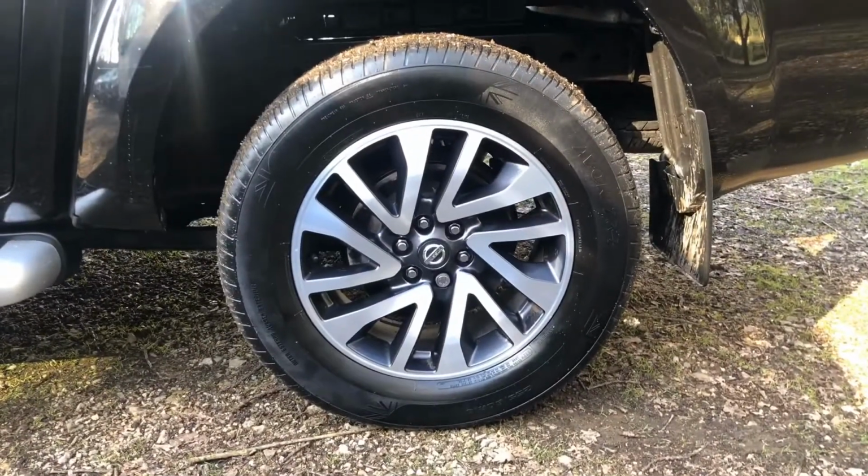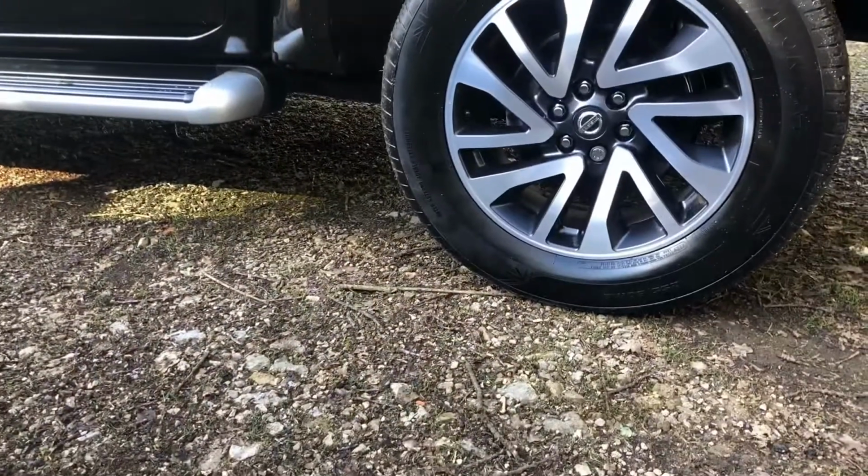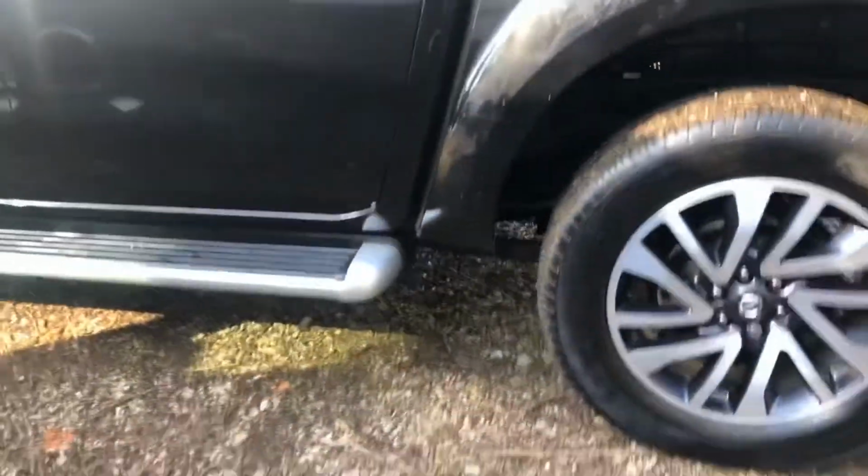Rear wheel and tyre, wheel in good condition. Tyre, I'd say 6 or 7 mil. Is it a matching tyre? No, that one's an Avon, the front one's a Michelin. Okay, so it's a Truckman top.